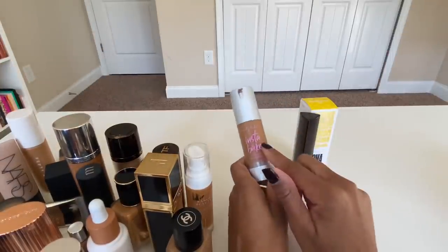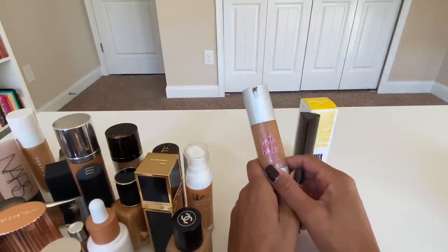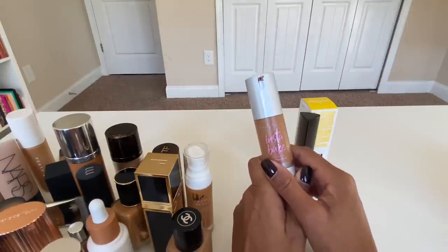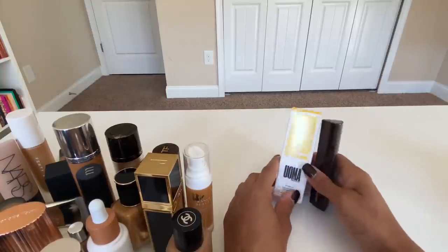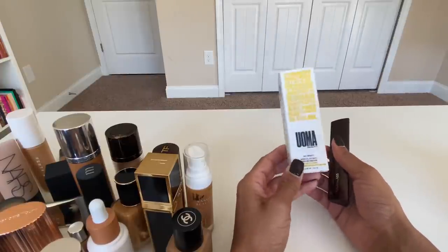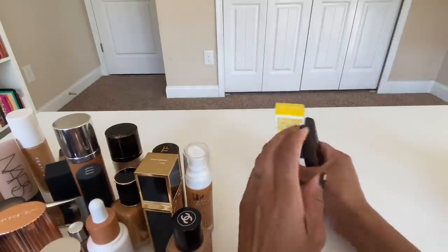Beauty Bakery, I am gonna declutter it. It's something about this one I just can't get with. Like, as much as I wanna like it, and I do like it, I just still feel like, so I'm gonna declutter it. I should not feel like that about my foundations. Uma Beauty, I'm gonna keep it and try it again, because I haven't even taken it out of the box, so I feel like I'm being very unfair. I'm gonna take it out of the box and try it. So we're gonna keep that one.